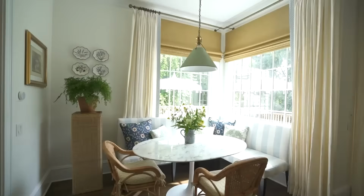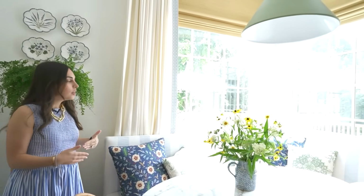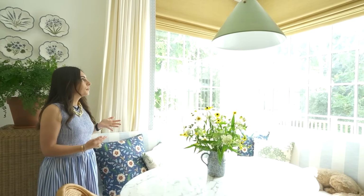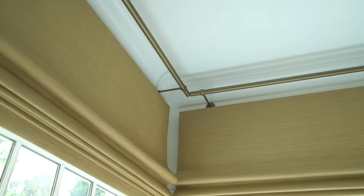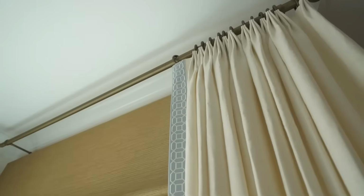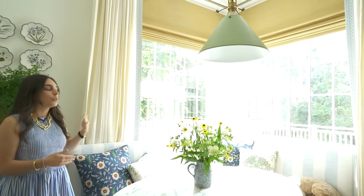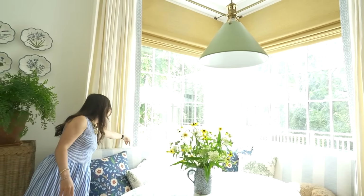And another thing in here, because these windows are so big, they're kind of like the anchor of this corner of the space. So I really wanted to highlight the height here. It's a 10-foot ceiling. So mounting the woven wood Romans as an outside mount at the top of the ceiling really draws your eye up. And then putting the hardware above it with the drapery panels on either side gives the illusion that the ceiling is even taller than it is, and it kind of adds texture with the woven woods. And then you get a tie-in to the rest of the fabrics with the trim on the window treatment. So that's just a little window trick.